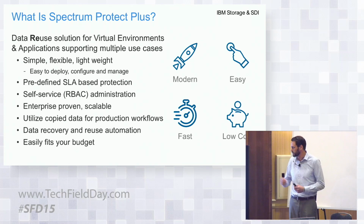It's an OVA deployment. It is SLA based, as Steve said, so it really simplifies the concept of protecting whatever assets you're trying to make these copies of, and really helps you to start to be able to manage by exception in the environment.